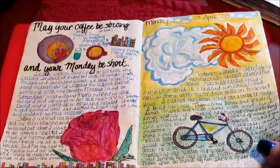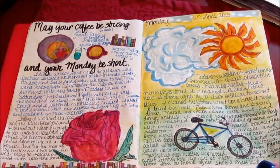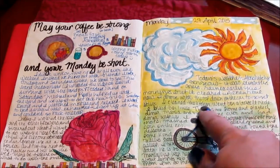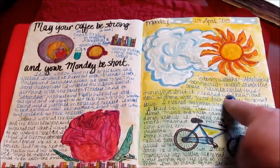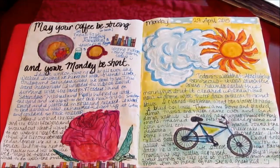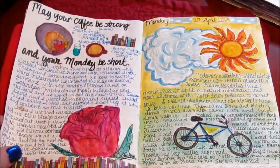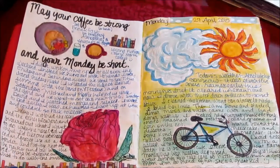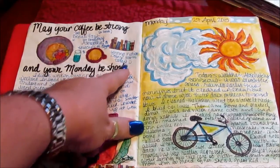Mondays we're getting towards the end of April, and I talked about what the weather was like. It was absolutely gorgeous, but at the beginning part of the day it was slightly gray and rainy early in the morning. Then it cleared up and it was beautiful. I used the quote, "May your coffee be strong and your Monday be short." My writing fiction course started on the 27th.